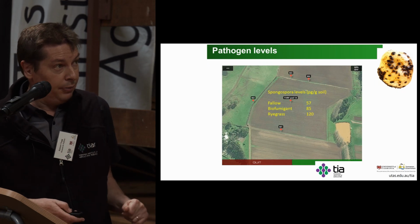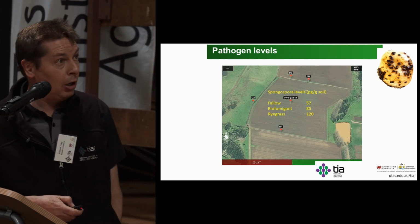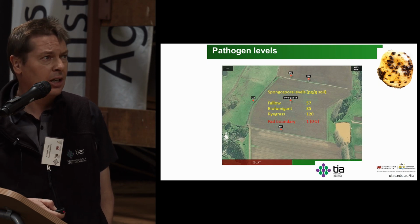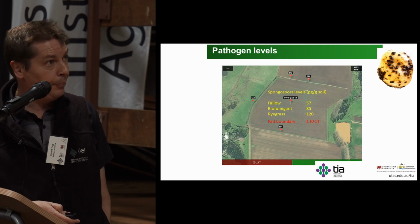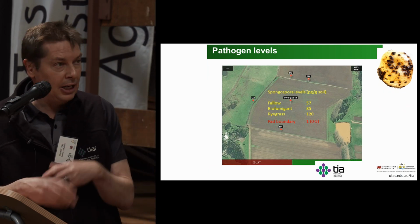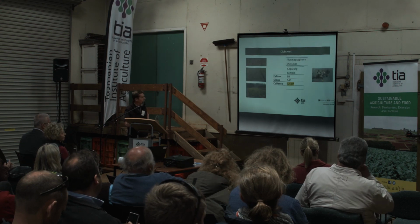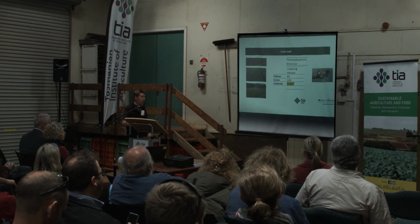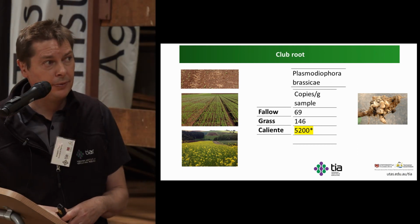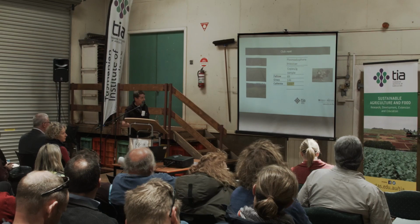It may be a little bit hard to see from the back, but for Spongospora, we have levels in the fallow of 57 picograms, 85 under biofumigant, 120 under ryegrass. They're not significantly different. We also tested under the fence line and levels were pretty much near zero, and that's associated with the fact that we haven't really got a crop growing under the fence line. Other pathogens cause club root, Plasmodiophora brassicae. Caliente is a host for that, so populations of that pathogen increase under Caliente.